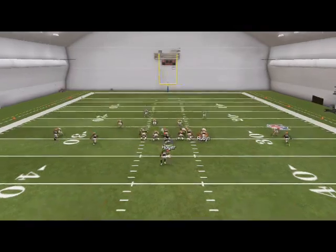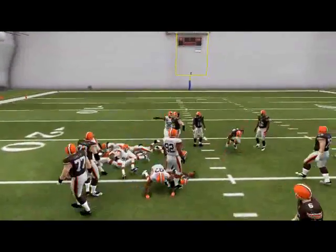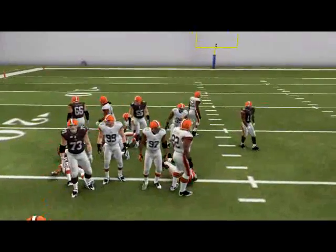Love this single back doubles formation. I love this halfback slam. And guys, I love the three-headed rushing tech for no huddle situations. Catch the defense off balance.